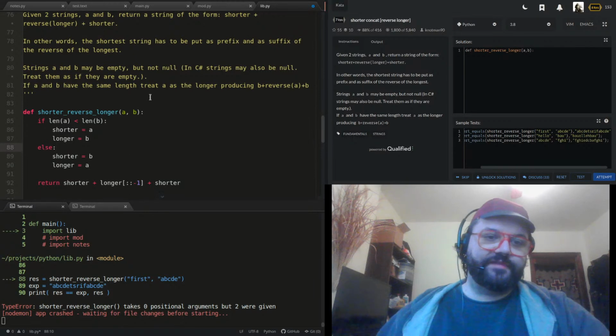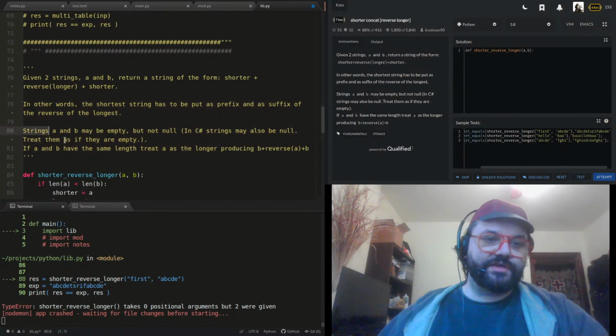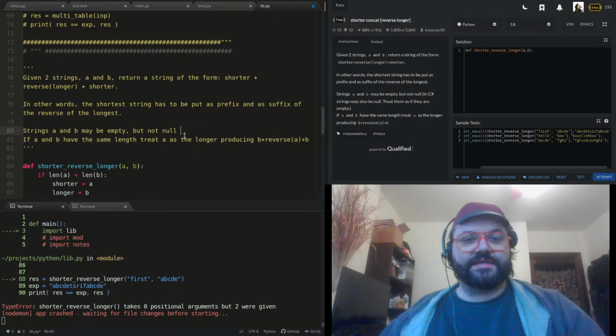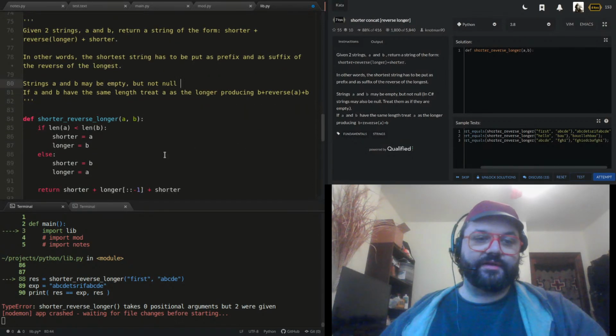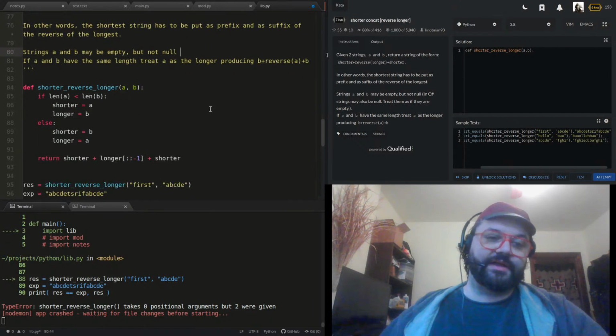But what if they're equal in length? So I should probably read the rest of the problem statement. Okay. So in other words, the shortest string, prefix, suffix, blah blah blah. We read that. Strings A and B may be empty, but not null. In C# string, we don't care about C#. If A and B have the same length, treat A as the longer string. Okay, so oh, that's good. That's what I did. If A and B have the same length, treat A as the longer string, producing B plus reverse A plus B. Okay, good.